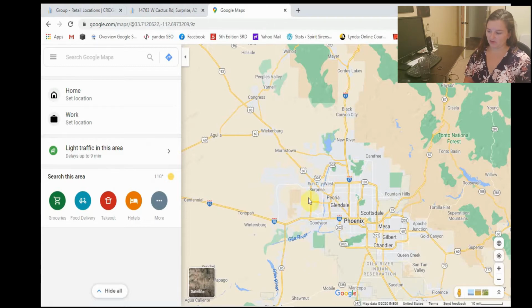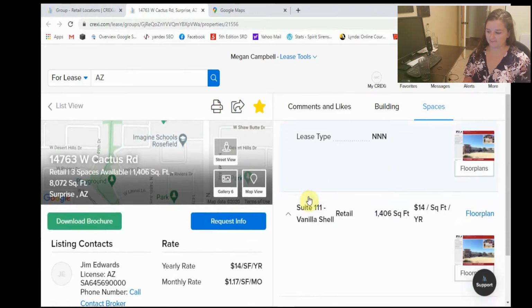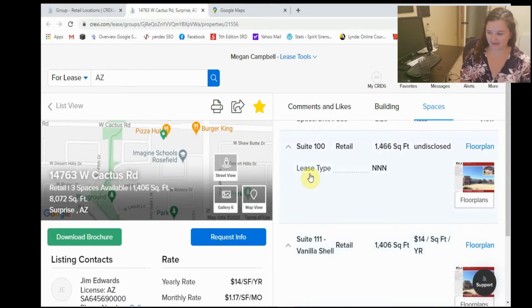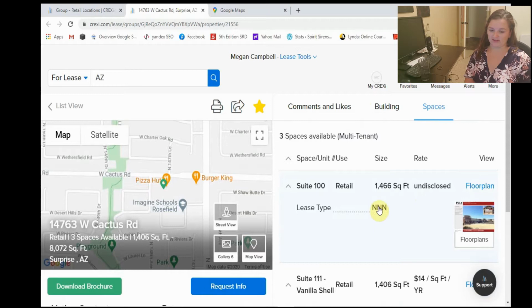That is where I really wanted to look. So my first evaluation of this location is, okay, it is well outside of where I really wanted to be. So I go, okay, is the price okay for how far outside where I want to be? How much am I giving up? $14 a square foot a year is a great price for this area, at least. $14 a square foot isn't bad, except, remember, we're looking at triple nets.